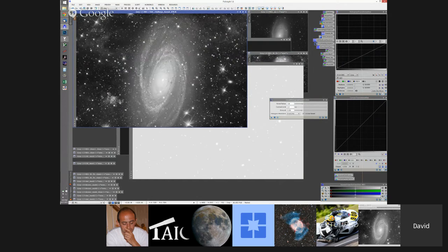Are you using the same mask right now with LHE that you did with HDR Multiscale Transforms? No, when I use LHE, I didn't use a mask. I just use a very small amount on there. Gotcha.